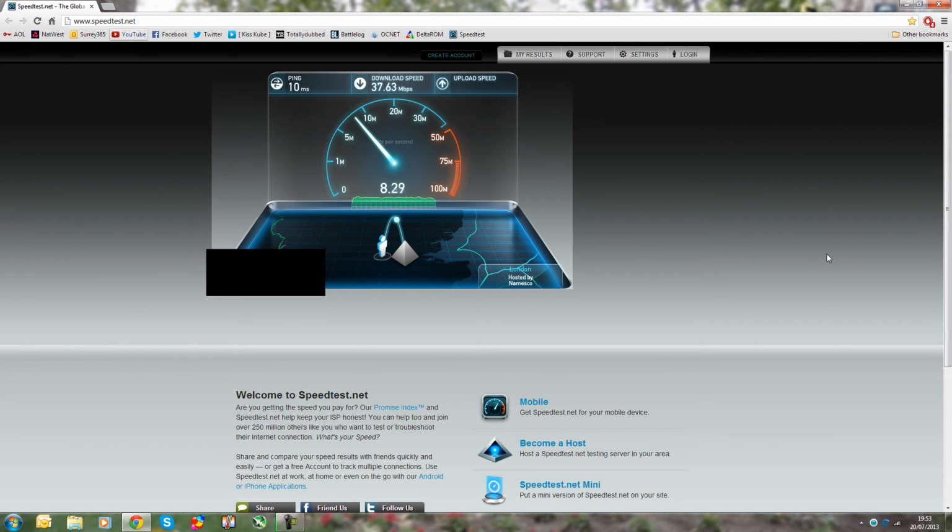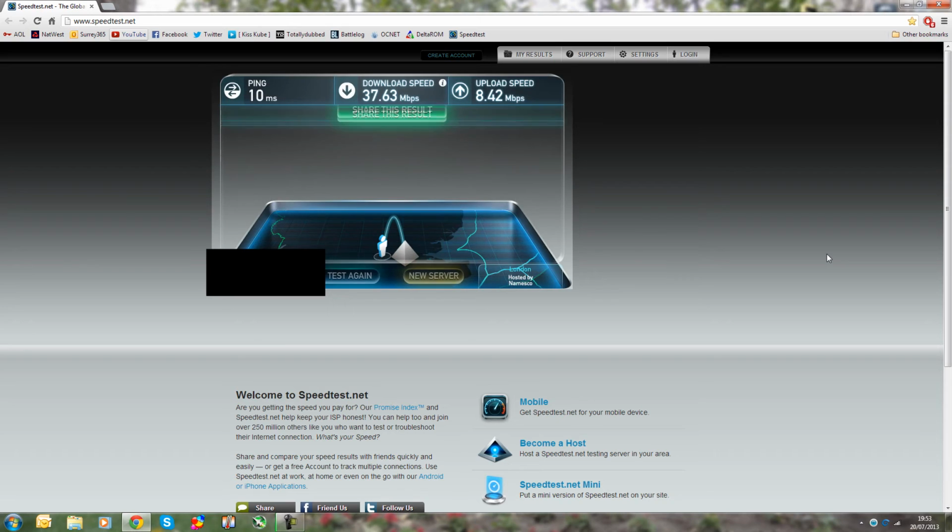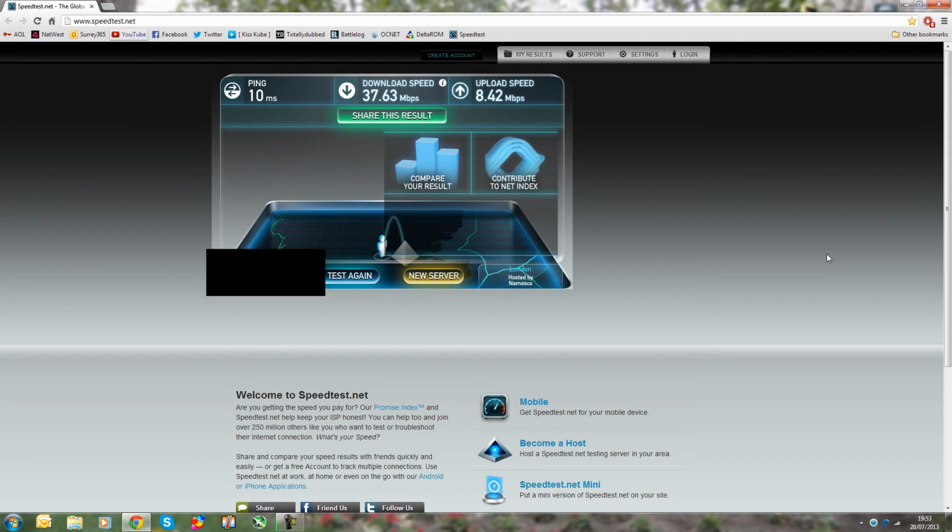So as you can see, my speeds are, as I said beforehand, about 8 megabits per second upload and about 37 download. Of course, it varies between the time of day and what server you do it on, and how the server is loaded and whatnot. But overall, I am happy with my connection. I've had a very stable connection so far, no dropouts or anything, and all the devices seem to be running at full spec. So I am quite happy in that respect.